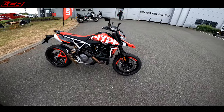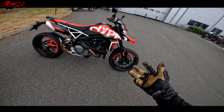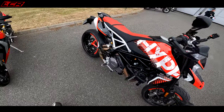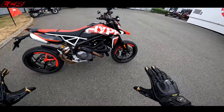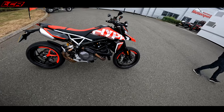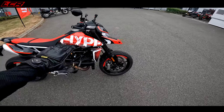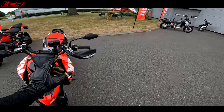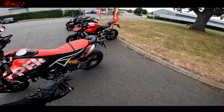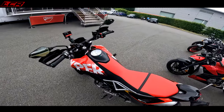So I've ridden the SP. This is the RVE version, which is basically the standard version with the Marzocchi forks, Sachs shock, the non-Marchesini wheels, but with the fancy paint on it. This is about £1,000 extra than the base Hyper. So same spec as the base Hyper, but with fancy paint, basically. So I'm really interested to see how this compares to the SP version. Can you even notice any difference while you're riding it?